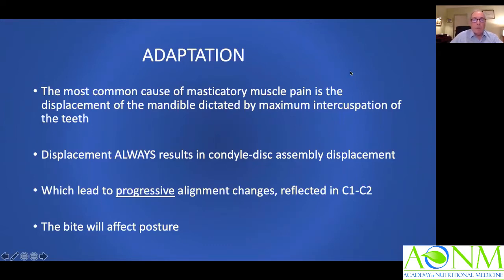The most common cause of muscle pain in the head and neck is the displacement of the mandible dictated by the maximum fit of the teeth, intercuspation of the teeth. And there'll always be an effect on the jaw joint.